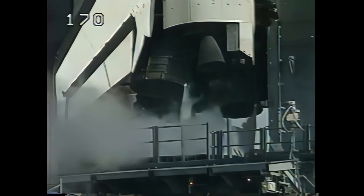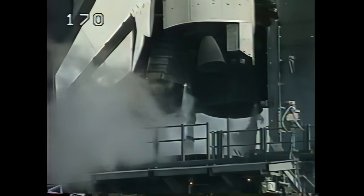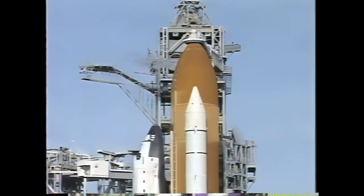Scott Altman, the pilot, is now setting switches in the cockpit to put the three power units into ready-to-start configuration. T-minus 6 minutes and counting.